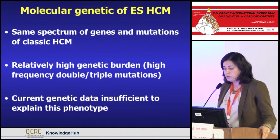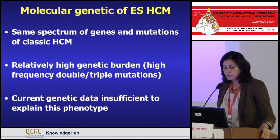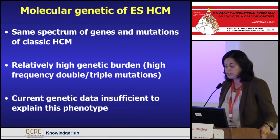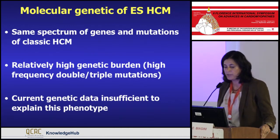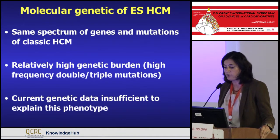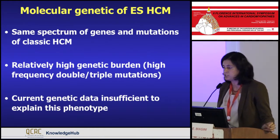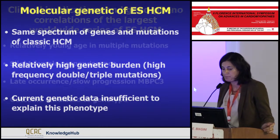So to conclude, I would like to give some messages, both from the genetic point of view and clinical. For what concerns molecular genetics in end stage, we can say that these patients have the same spectrum of genes and mutations as patients with classic HCM, and that they have a relatively higher genetic burden. However, current genetic data are not sufficient to explain this phenotype.